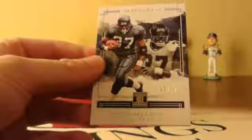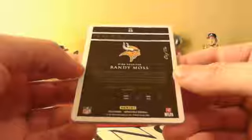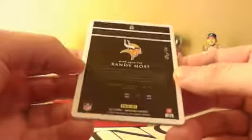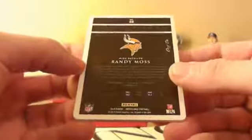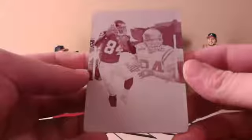Sean Alexander, 10 of 75 to the Seahawks. Former MVP. Got a plate. Looks like, can't tell, Randy Moss. Is it a plate? Yeah, 101. Looks like the black printing plate going to the Vikings. Well, I don't know, it doesn't really look black either. Not sure what color printing plate it is.